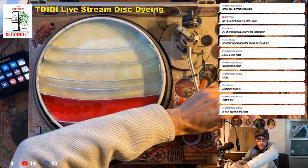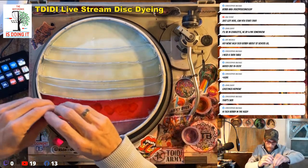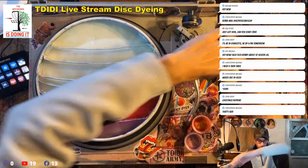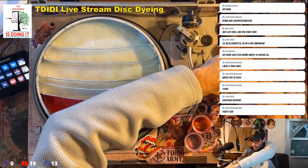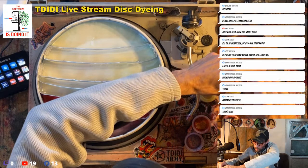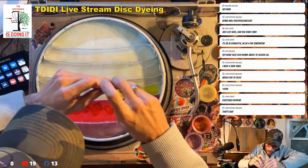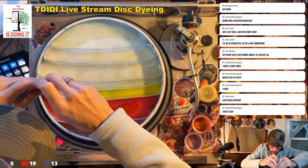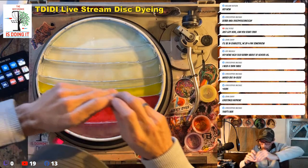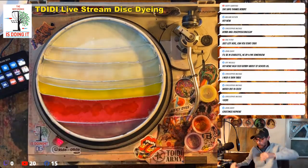Okay, just a little bit more. Next comes yellow. There's the yellow McSquirterton. Really loading it up with dye, especially since I know it's not going to spread all over Tarnation.